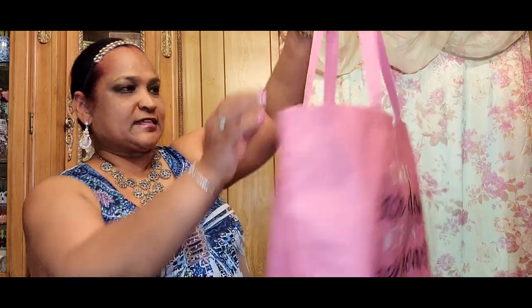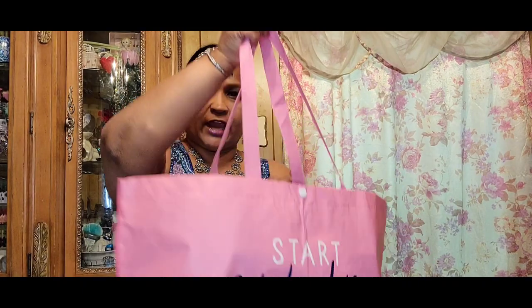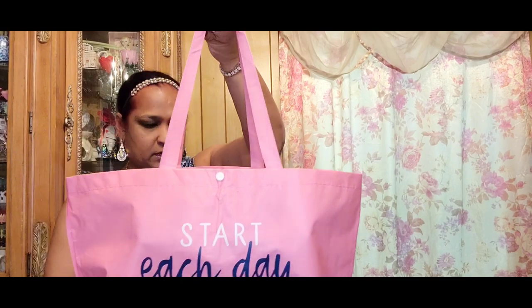See my new treasure bag? It says, start each day with a happy heart, and it has a heart on both sides. And I like the shape of these bags. They are big, but check these when you're buying them, because this one I have, the snap doesn't work, but I like that when they have the snap. So if you don't have a lot of things in your bag, they wouldn't fall out. So let me show you guys what I got.